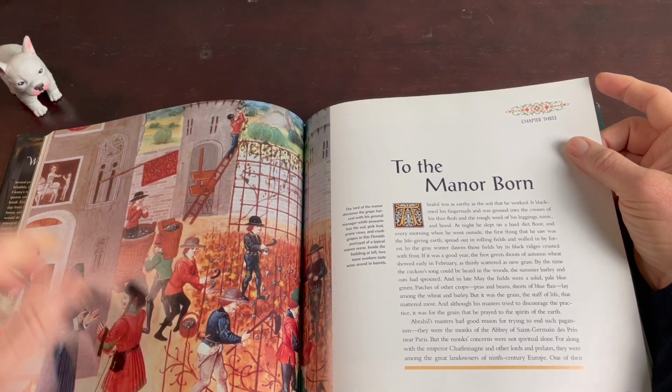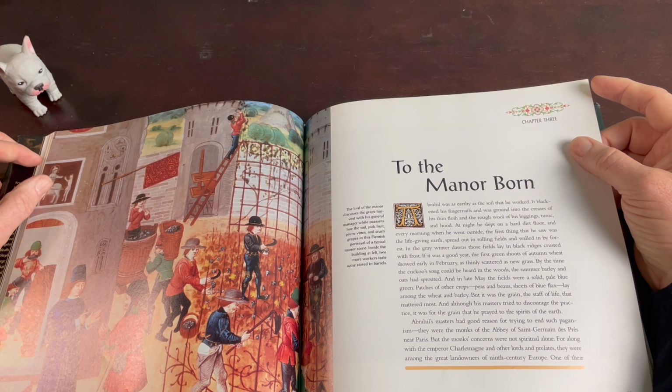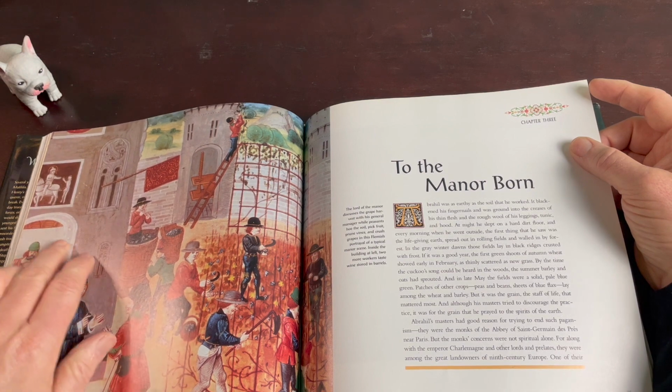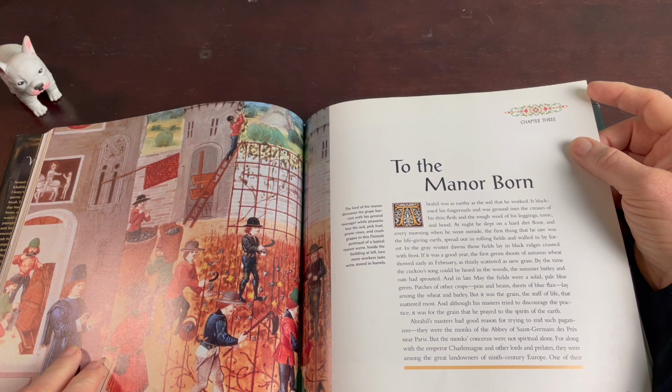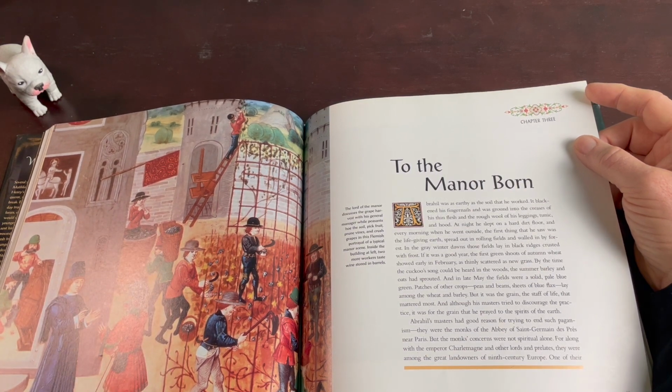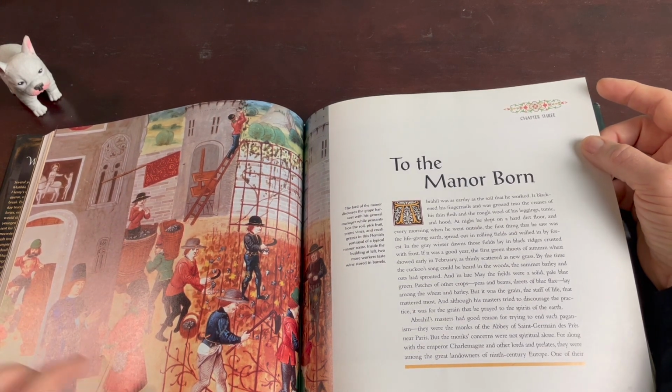In this photo, the lord of the manor discusses the grape harvest with his general manager while peasants hoe the soil, pick fruit, prune vines, and crush grapes in this Flemish portrayal of a typical manor scene. Inside the building at left, two more workers taste wine stored in the barrels. Must be the lord of the manor here. Or here. I'm not sure which. No, I think here.